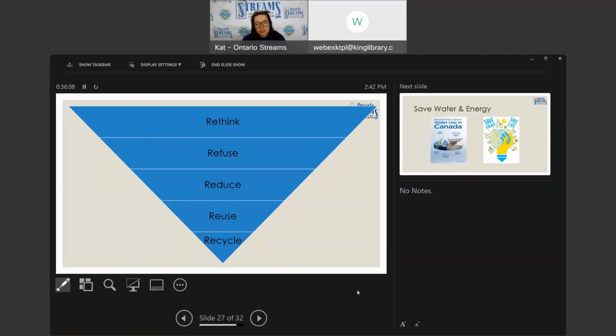We also have recycle, which is all the way down at the bottom, and that's because there's new research that says that only about 10% of the things that we put in our blue bin is actually getting recycled, right? So 90% of the things we put in our blue bin, we are wishfully recycling and hoping that it gets recycled, but unfortunately, when they get to the sorting center, it goes into the garbage instead.